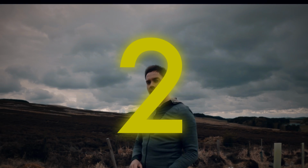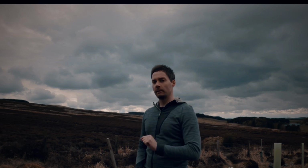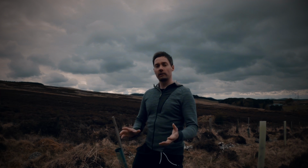Okay, number 2, it's getting pretty exciting. I actually almost had this at number 1, if I'm honest. I've done it so often. It's one of my favourite routes in the whole of Scotland. Almost made it to number 1, but you'll see why it didn't make number 1 in a wee second. And number 2 is the Aonach Eagach Ridge, or just Aonach Eagach. The Aonach Eagach Ridge. It's a grade 2, fairly straightforward grade 2.